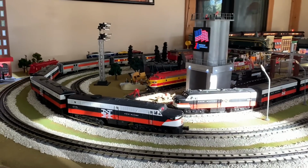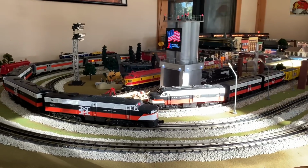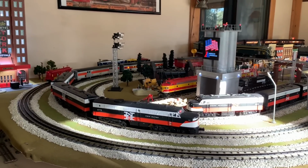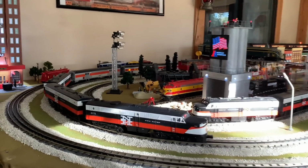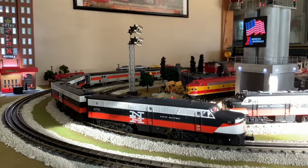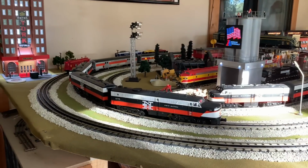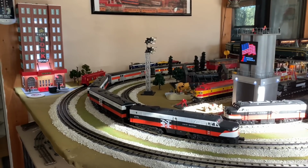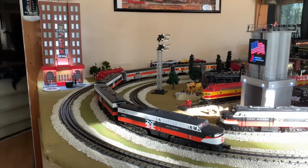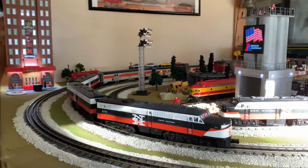Here's a look at the PA next to its sister, the FA, for comparison. As I say, quite the set. I love these New Haven colors. They look gorgeous. I absolutely love the sound of this thing chugging around the layout as well. It sounds awesome. We'll have to do a proper video on this one in the future. A very impressive set for sure. MTH Premier from 2019, I believe it is. So not brand new, but still new. It was still new on the shelf.